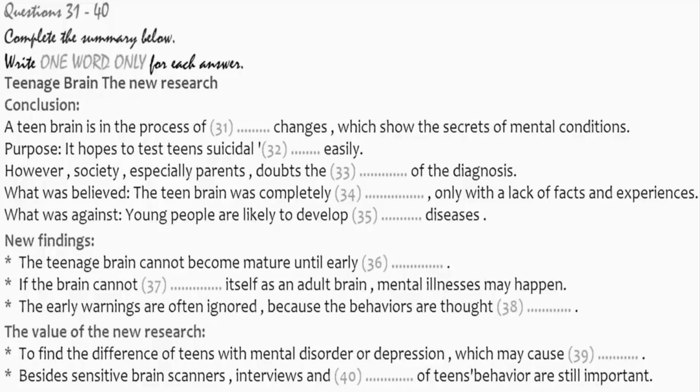Now listen to the lecture and answer questions 31 to 40. Today our guest is Joseph Parks, Medical Director for the Botany Department of Mental Health. He's going to give a lecture about the research on teenage brain.